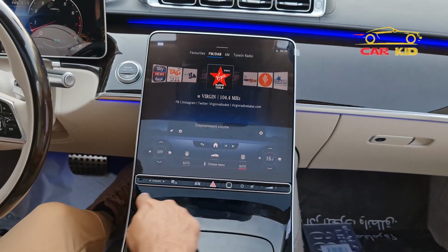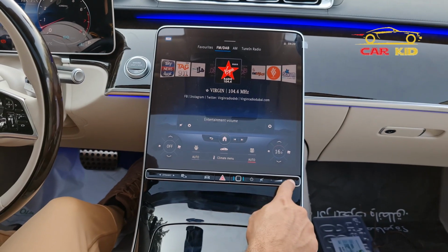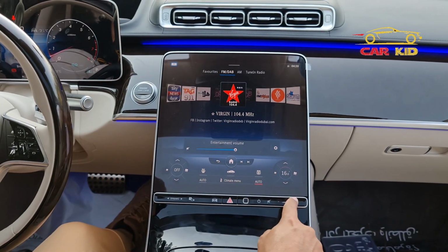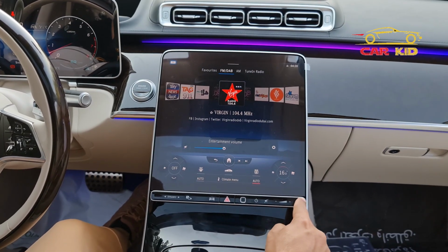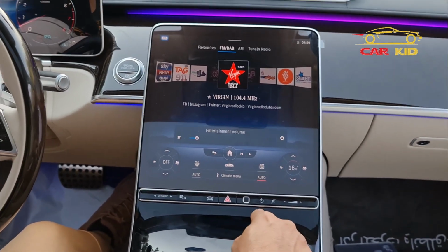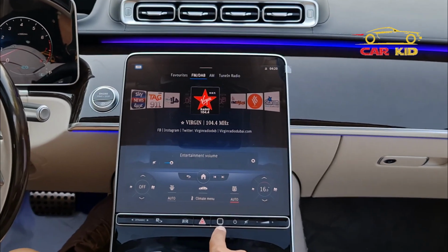So let me explain you about these buttons. You got this for the volume here. You got different ways. You can press it or you can slide your finger. This is the mute button. This is screen on and off. You got the fingerprints, the hazard light.